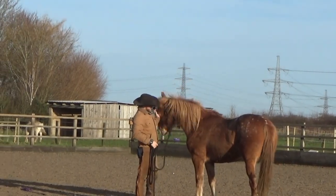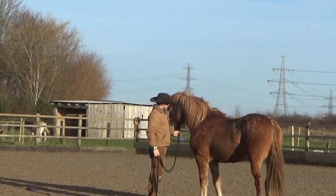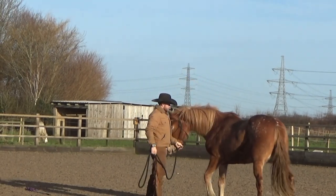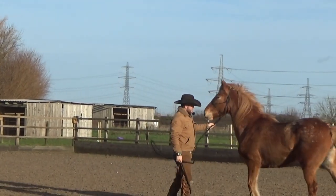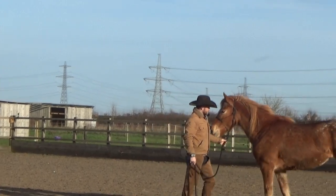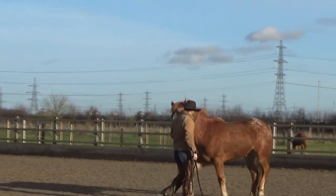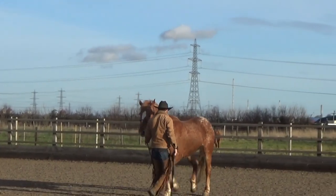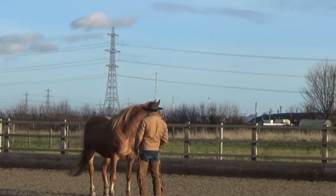Go ahead and don't lean on me. I'm not your scratching post. Go ahead and ask that neck to relax. She starts to push me, she gets no release from it. Put a little bit of pressure on there with the end of my rope just to say that's not going to help you. We've still not got the relaxed feel through that rein. That's better.